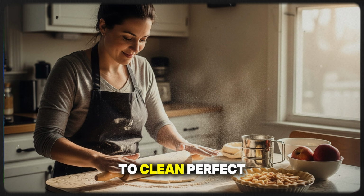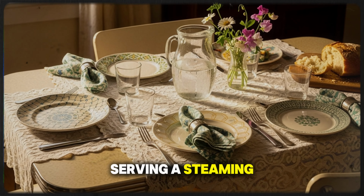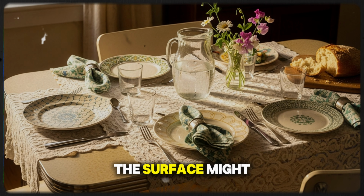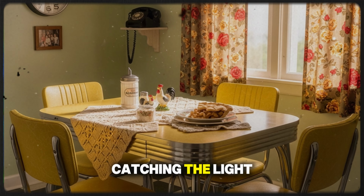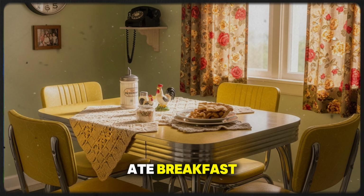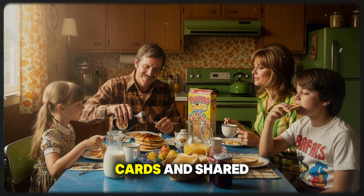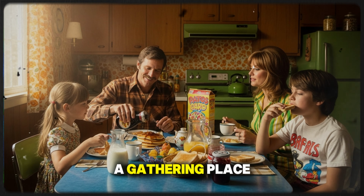They were easy to clean, perfect for rolling pastry, cutting sandwiches, or serving a steaming pot of tea. The surface might have been lemon yellow, powder blue, or speckled gray, catching the light from the window on a sunny morning. Around it, families ate breakfast, did homework, played cards, and shared their news. It wasn't just furniture, it was a gathering place.